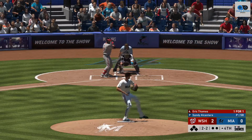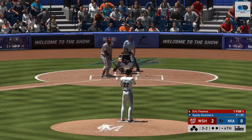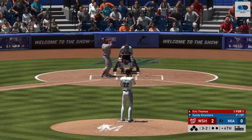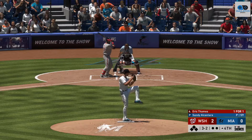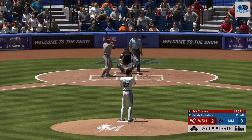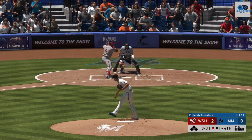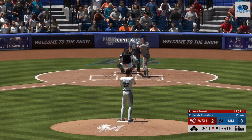So now to the plate, Eric Thames. Trying to nibble here, and he misses to run it full now, 3-2. Pretty good pitch right there. Fastball in off the plate. One of the things you want to do as a pitcher, try to stand those hitters up. Fouled away. A payoff pitch one more time. Gets him looking up around the letters.